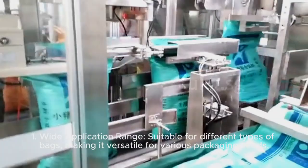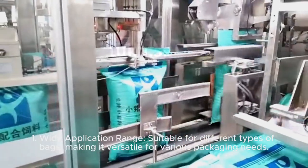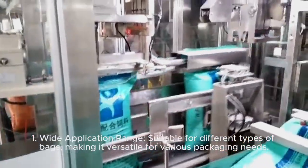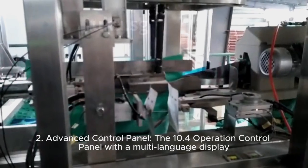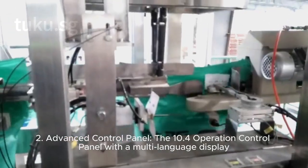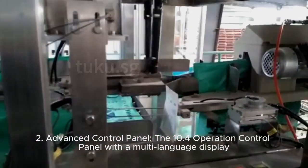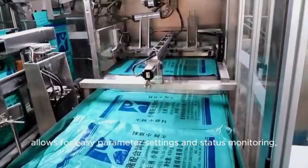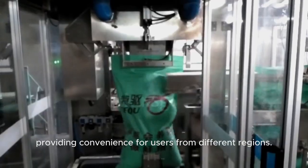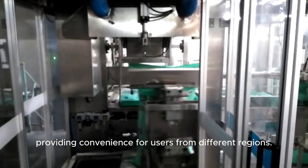Features: 1. Wide application range, suitable for different types of bags, making it versatile for various packaging needs. 2. Advanced control panel. The 10-inch operation control panel with a multi-language display allows for easy parameter settings and status monitoring, providing convenience for users from different regions.